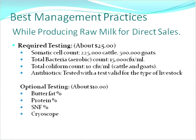Most of the time, coliform counts are from fecal contamination, which we really don't like to talk about, but it does happen. The udder is right underneath where something else comes out. So coliform counts are largely an indicator of some of the basic hygiene issues. And then the antibiotic test is just a test to see if there are any bacterial inhibitors in the milk.